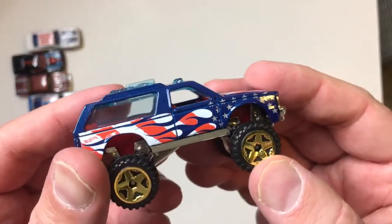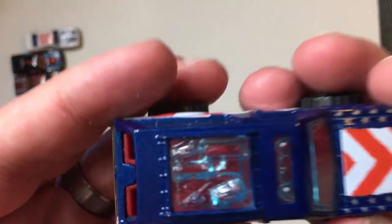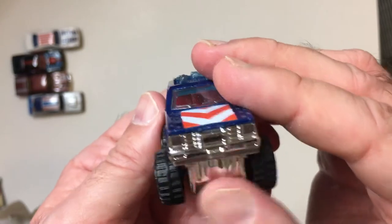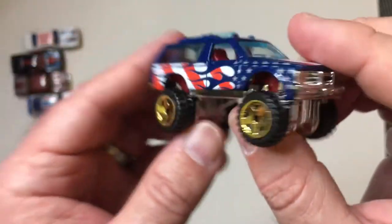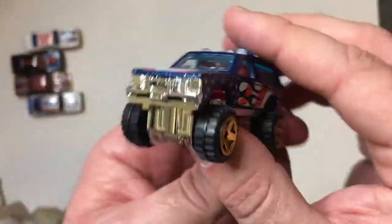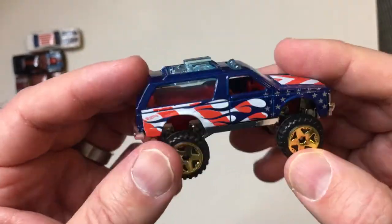So this one with a little bit darker blue. Blue flame, stars. Got your gear up there, I guess. I'm not sure what that is. I guess it's lifted like a monster truck almost. Gold wheels. Not bad looking. I think I'm just biased because it's a Blazer.